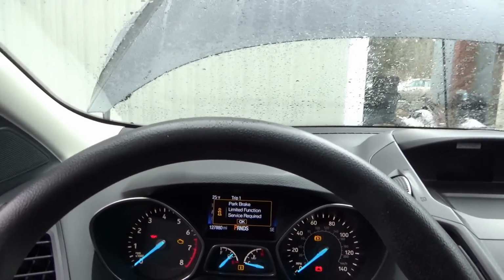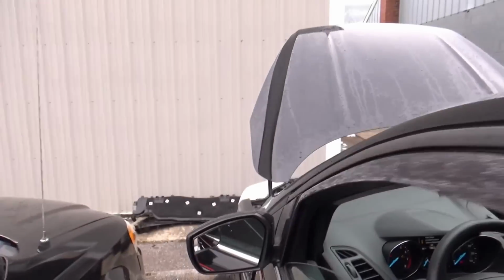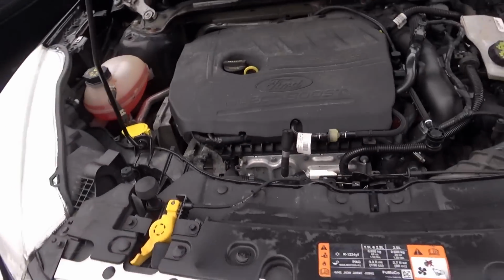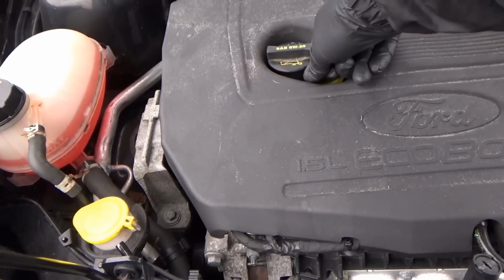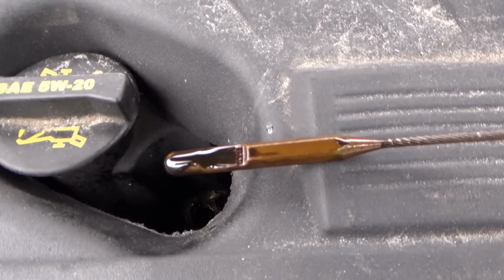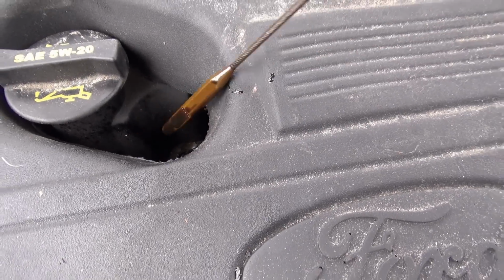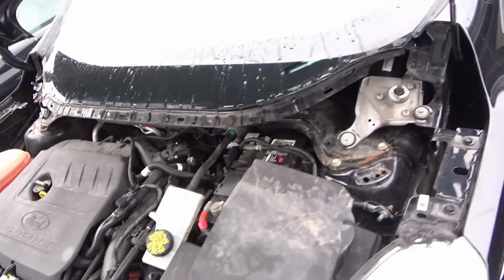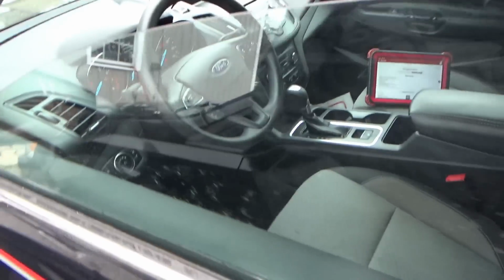Let's start this thing up, warm it up, see what's going on. I don't know if the brakes are locked up or has weak brakes. Auction cars, number one check, engine oil. Ew. Looks like black sludge, but as long as there's something in it, we can run it. See what happens.